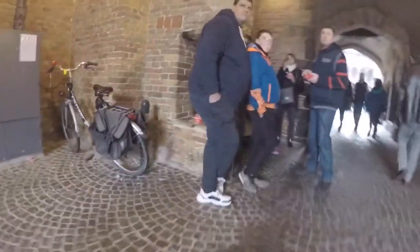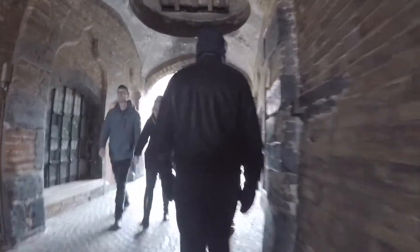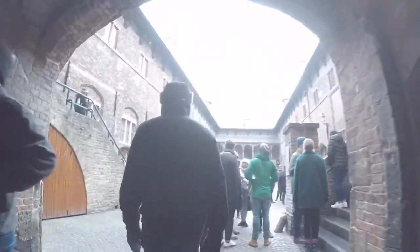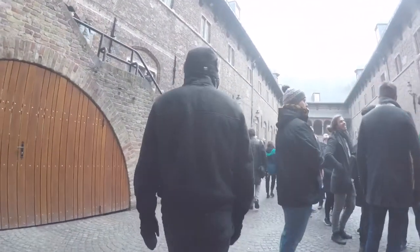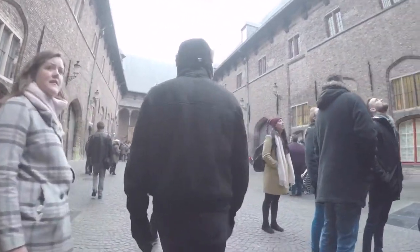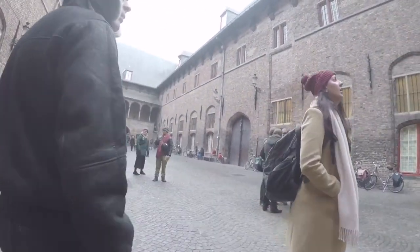It used to ring the work bells so that people would know when to break for lunch and things like that. The tower is 83 metres tall and has a total of 366 steps to reach the top. This tower also featured pretty prominently in the movie In Bruges, and that's actually one of the main reasons why I wanted to come to the tower. Anyway, here's the tour. I hope you enjoy.